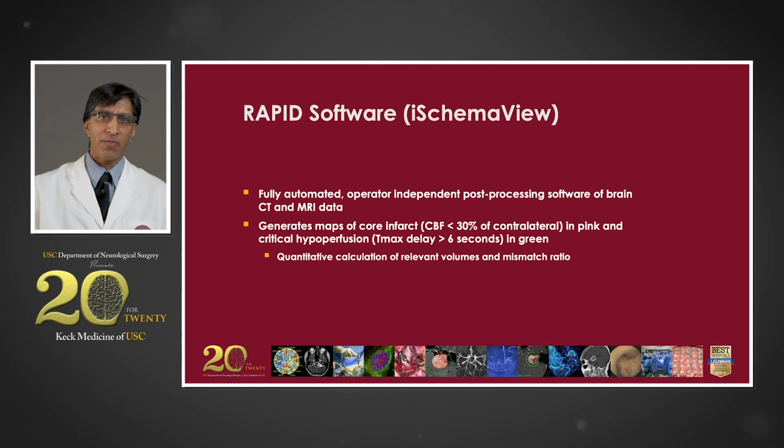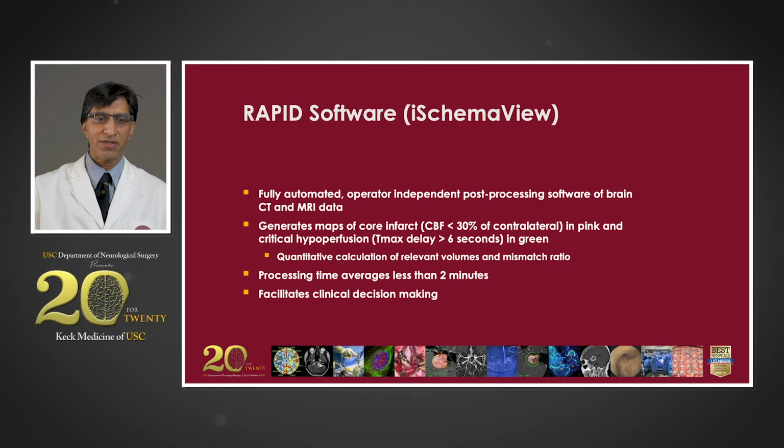The green map represents an area of critical hypoperfusion where there is a delay of the arrival of blood, measured with the contrast, of more than 6 seconds. And this software can quantitatively calculate the relative volumes and the degree of mismatch between them, or in other words, help figure out what is the ischemic penumbra. The processing time for this is less than 2 minutes, and it can facilitate clinical decision making, such as I'll illustrate in the next few slides.